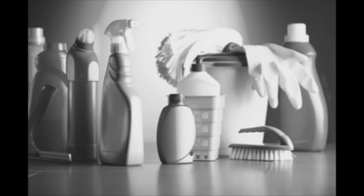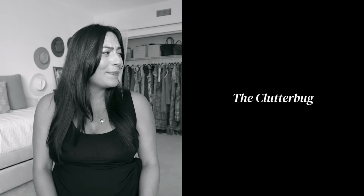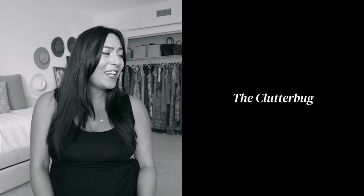It's time to declutter. The next thing I'm ready to part ways with are those cleaning supplies that are half full, but I don't ever use. The clutter bug says, You already have it. It's better to have it and not need it than to need it and not have it. But Peaceful Priska says, if you haven't used it in years, then you don't really need it. The cleaning supplies that you use regularly are the ones you actually need.